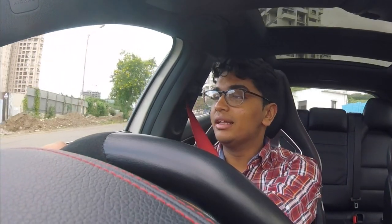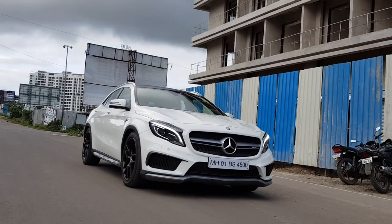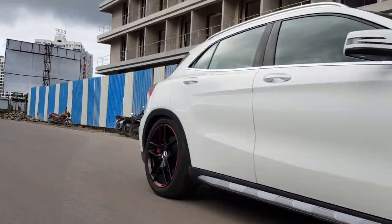But the best part about this car has to be the exhaust. I mean, when you accelerate and you do an upshift, it's not like a warthog. And when you let go of the throttle pedal, it's like Diwali. Revs to an insane 6000 RPM and the turbo kicks in super hard.